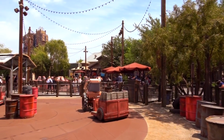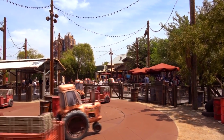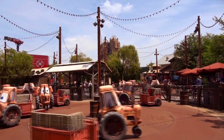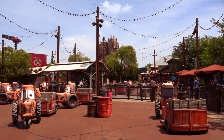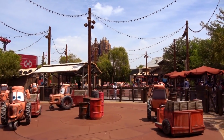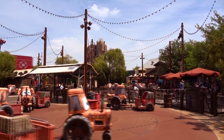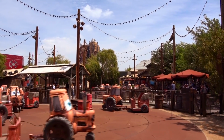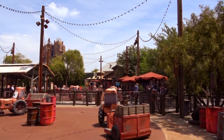So Luigi's is running, but just one side. The right side is operating, the left side is not. It's still running, but they're not putting jets on there. Ops decision, I'm sure they're probably just working it out this week. I don't know how long this will last, but for now, just one side is running, but it has not affected wait times at all. Limited capacity. The line was there for 5 minutes.